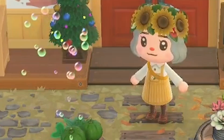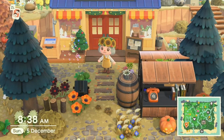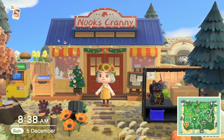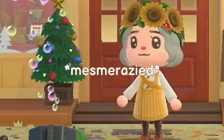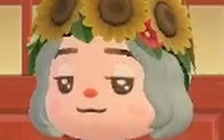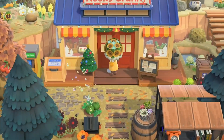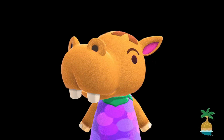Bubbles! Oh my god. That is the cutest thing I've ever seen. I am in love. This might be my favorite item ever. Oh my goodness, I'm gonna go and buy like 10 of these. Get me all the bubbles.